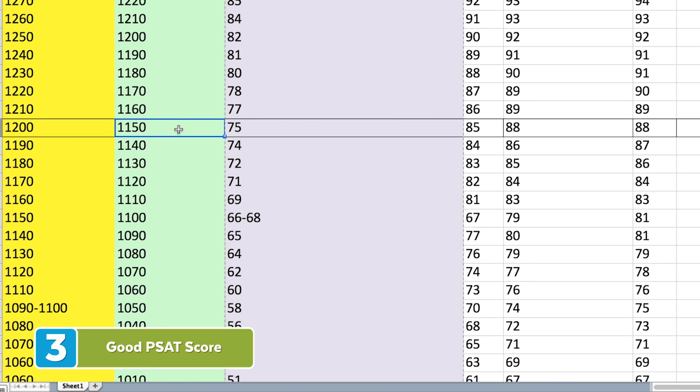The next band I would say is if you want to go to a pretty good school, like a school you've heard of, maybe your local state school if you're not in a super competitive state like Michigan or North Carolina or Illinois. If you're in a more traditional state that has some state schools that aren't quite as competitive, this could be enough for you. And that would be getting about an 1150 on your PSAT, and about a 1200 on your SAT would be about equivalent to that. And again, this is for juniors.